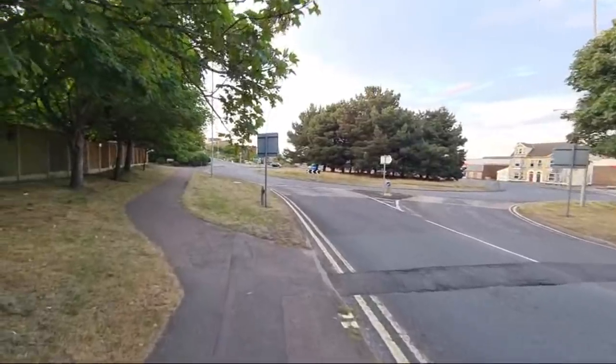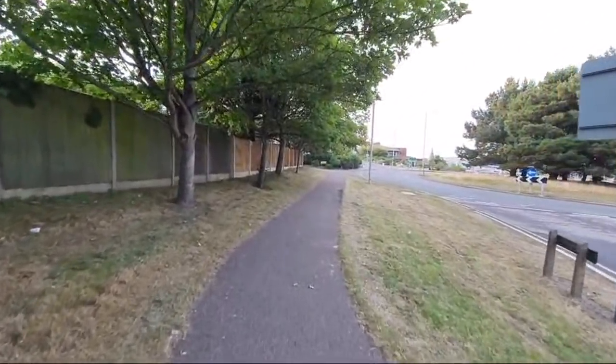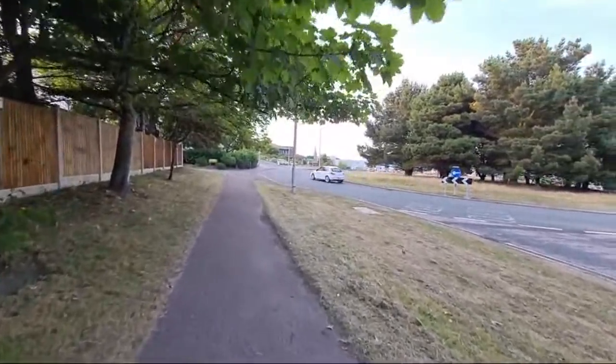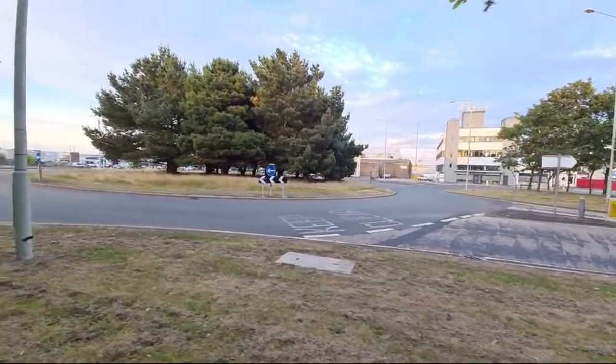Katie, I'm not on a scooter, no, I'm walking. I can walk quite fast. Because I have back issues, it does help if I walk quite fast. If I walk slow, it's actually worse.